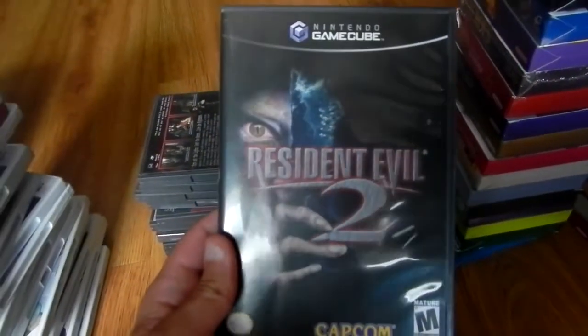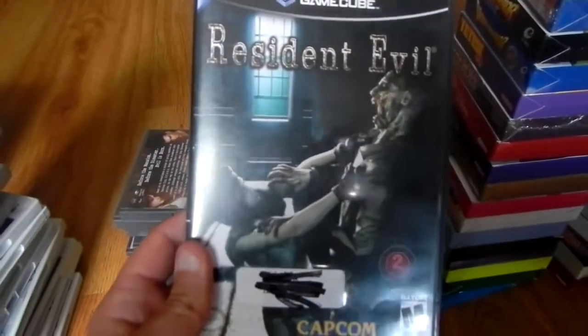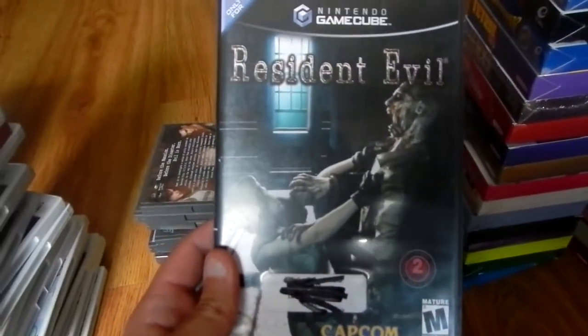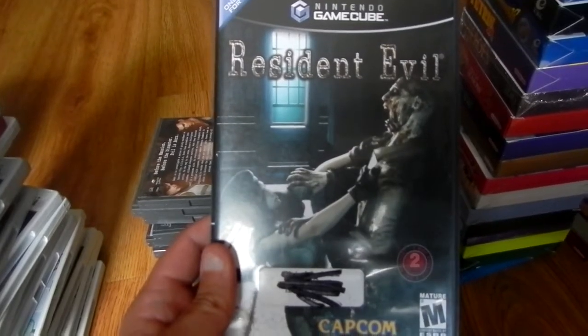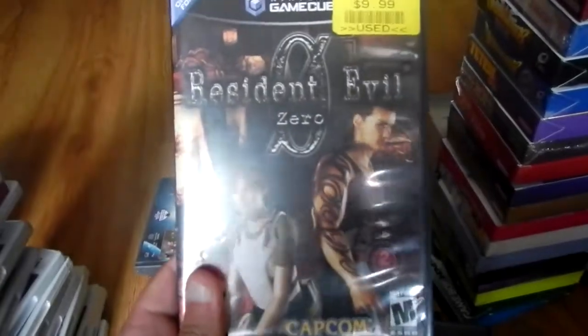Resident Evil 2. Resident Evil, this is the one remake that the GameCube made. It's a little bit better graphics, a little bit harder, from my understanding. Resident Evil 0.